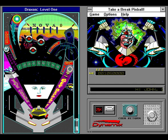The table art is attractive without being intrusive, more on that later, and the table layout features a good number of goals that require the player to make a wide variety of shots. You'll find yourself aiming at points all over the table with this one, and the wide range of shots to master make Drexon 1 an enjoyable pinball game with lots of replay value.